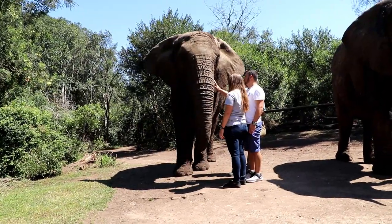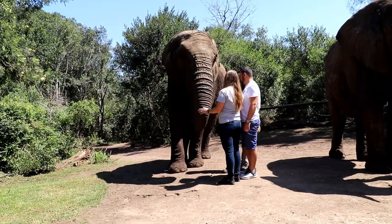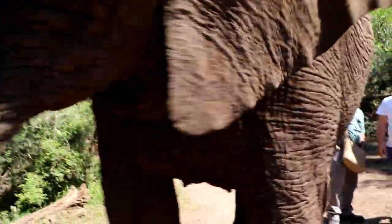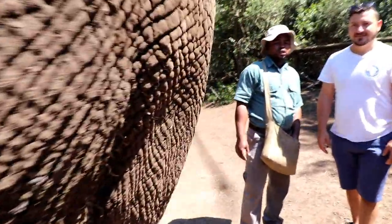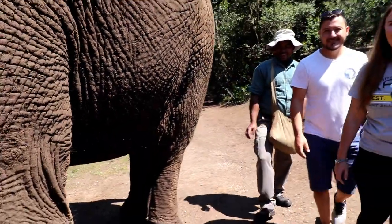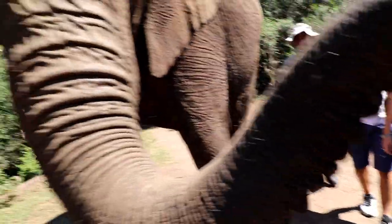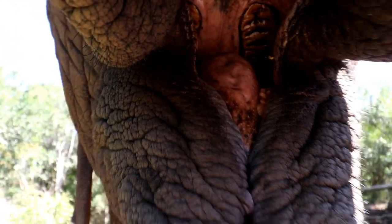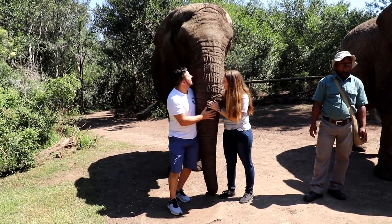There's a lot of controversy involving the elephant sanctuaries around the world, so we took it upon ourselves to learn the telltale signs of a happy elephant. Like humans, it's all in the body language. If the elephant approached you with its tail swishing and lazy half-closed eyes, it was a good indication of a happy and relaxed elephant, as well as their weight and overall condition of their skin.